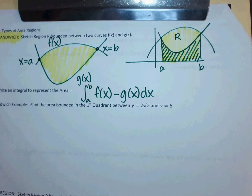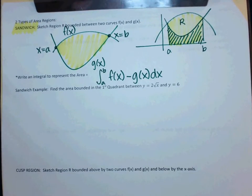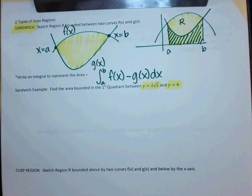That make sense? Another interesting fact: it doesn't matter if it's above the x-axis, below the x-axis, or if it crosses the x-axis, it's always true. Top minus bottom. So, sandwich example, right here. It says, find the area bounded in the first quadrant between y equals 2 root x and y equals 6. So sketch a graph for me of both of those equations.